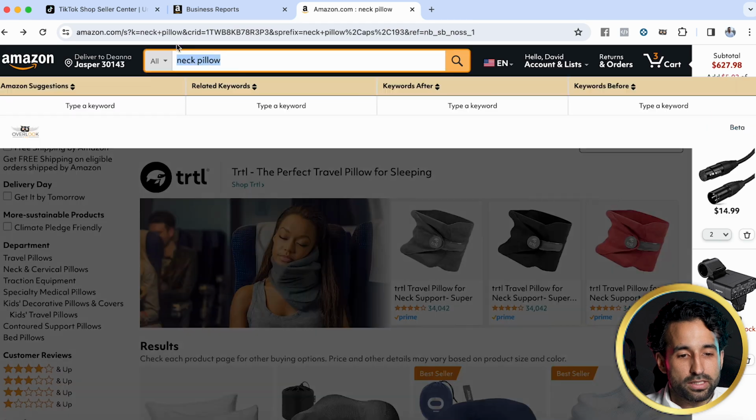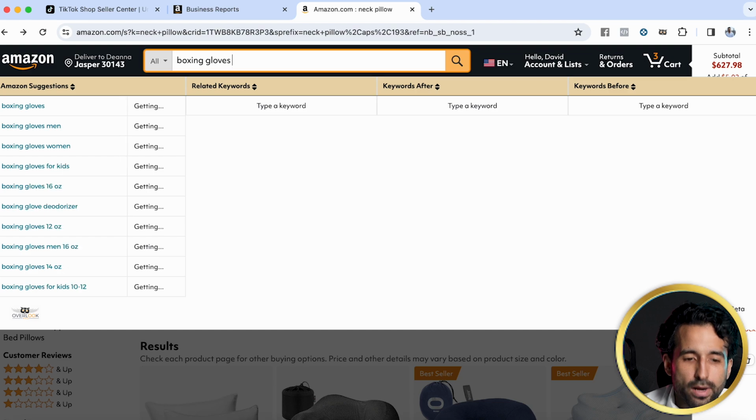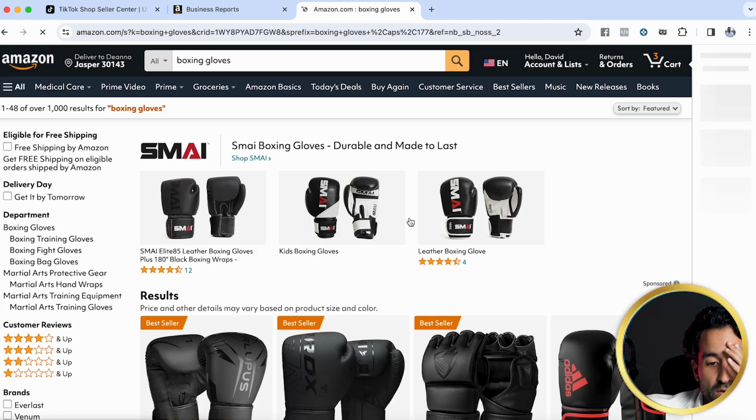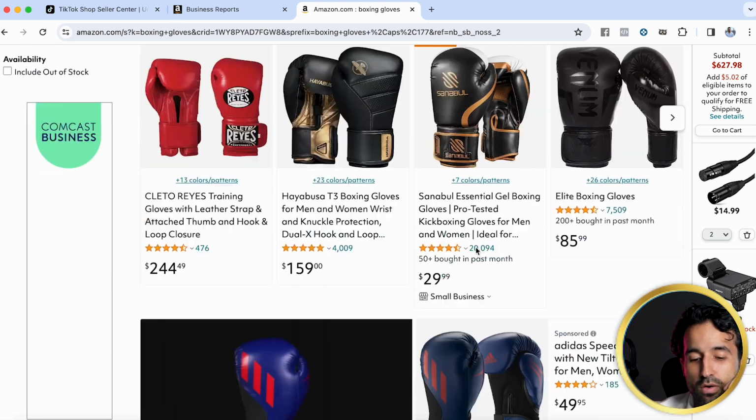Okay, so once you find a viral product that is already selling on TikTok, or maybe you're passionate about selling products in TikTok, you can do that, right? That's also what's great about selling on TikTok Shop, is that it's evened out the playing field for everybody. What does that mean? If you wanted to sell maybe boxing gloves on Amazon, let's say, right? So if you said you're passionate about boxing and you want to launch your own brand of boxing gloves, right? So if I search boxing gloves, as you guys can see, the listings on Amazon already have thousands of reviews.